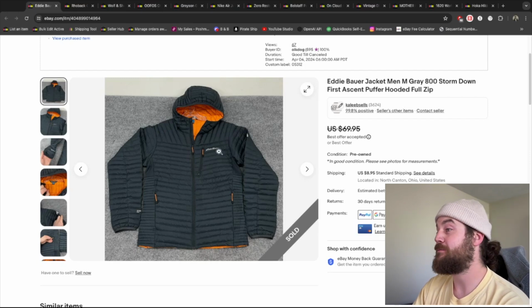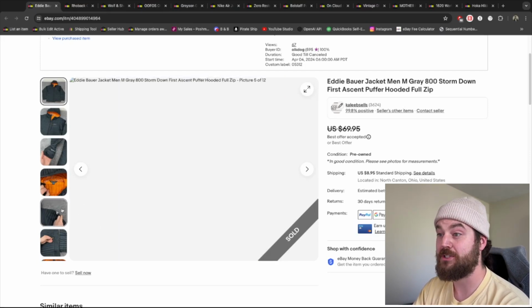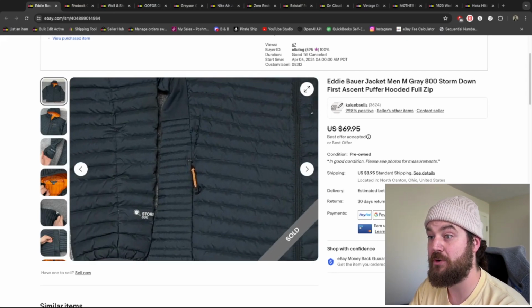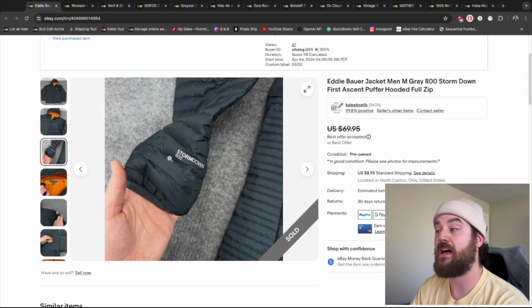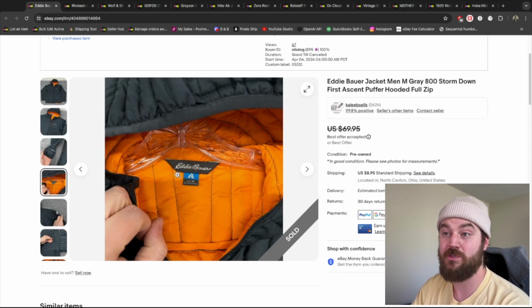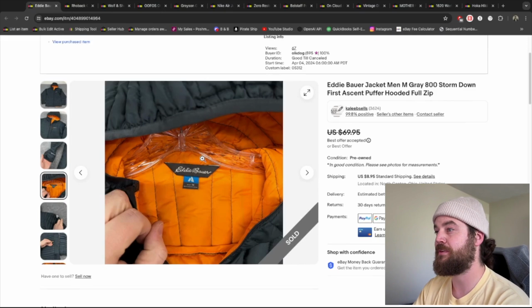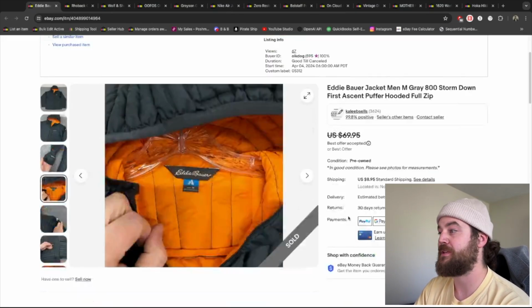You guys know how much I love my Eddie Bauer jackets. This Eddie Bauer jacket sold for $50 plus shipping. When I saw this, the first thing I noticed was this little logo down here, which is actually Storm Down 800, which is a really great line of Eddie Bauer jackets to be on the lookout for. It is from the First Ascent model as well. I knew those two things were going to elevate the value. I paid $15 for this at the thrift store, but once again, it sold in only 5 days for $50 plus shipping, so still a great flip.